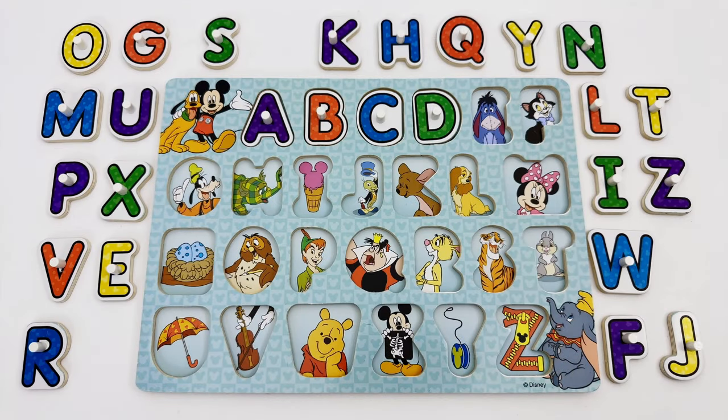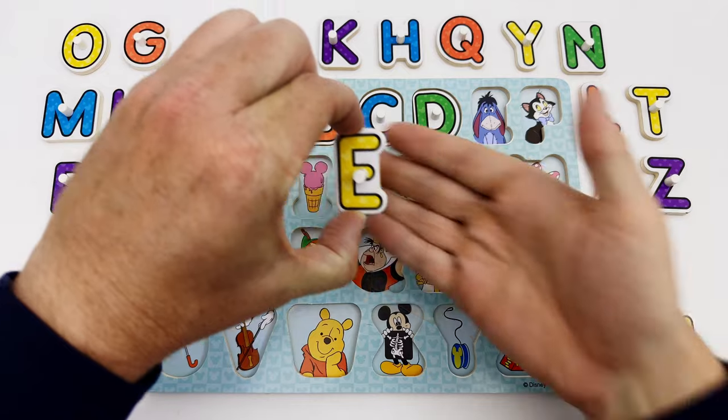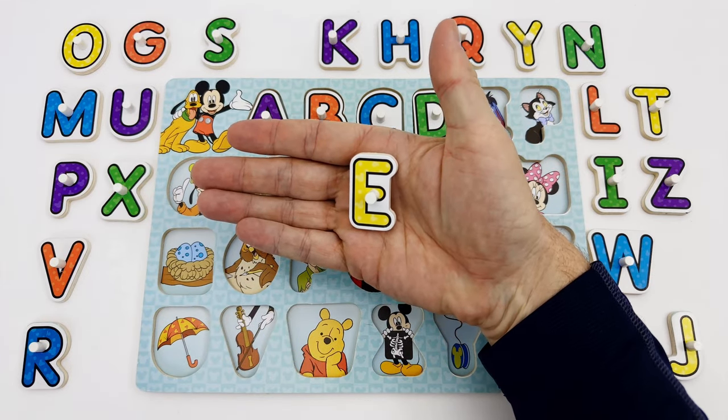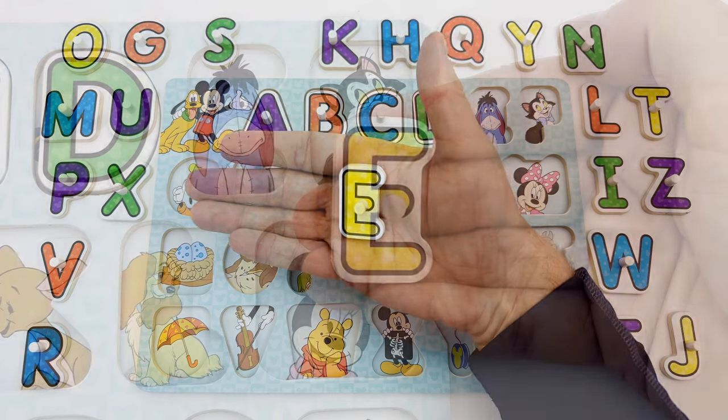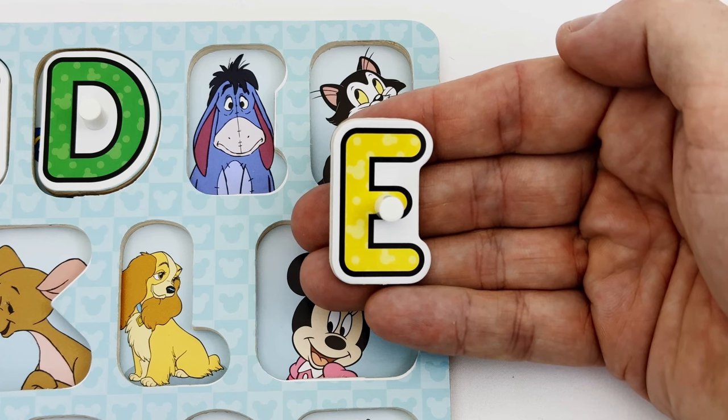The letter E is our next letter. Do you see the letter E? This is the letter E. The letter E is yellow. The letter E. E is for Eeyore.